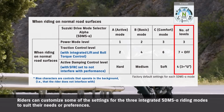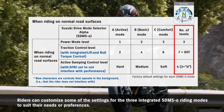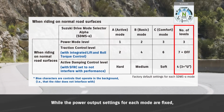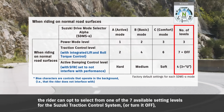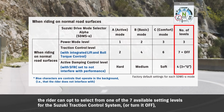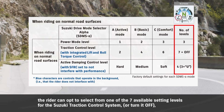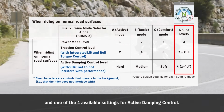Riders can customize some of the settings for the 3 integrated SDMS-α riding modes to suit their needs or preferences. While the power output settings for each mode are fixed, the rider can opt to select from one of the 7 available setting levels for the Suzuki traction control system or turn it off, and one of the 4 available settings for active damping control.